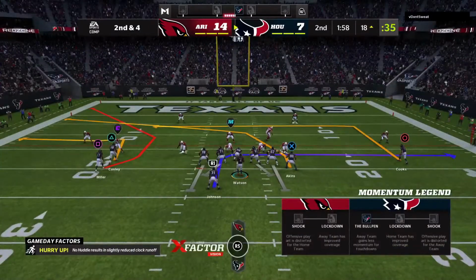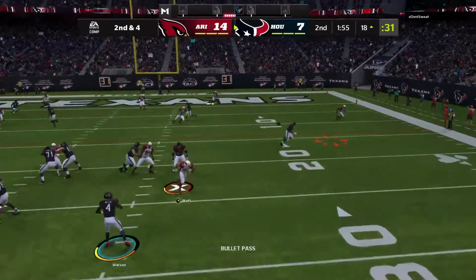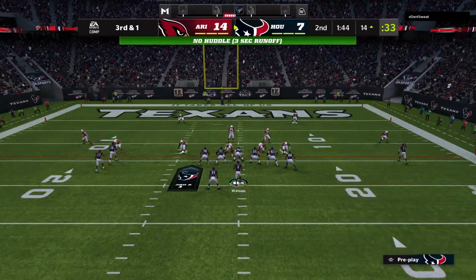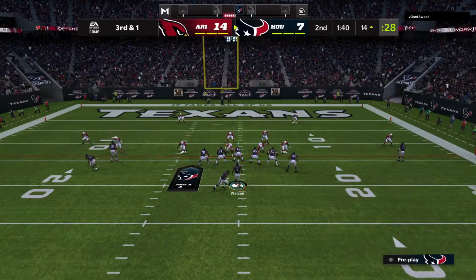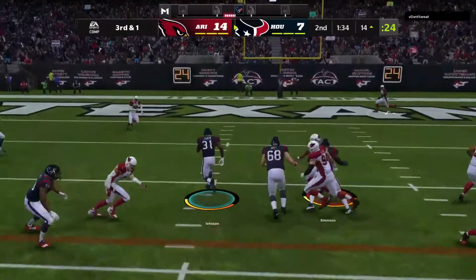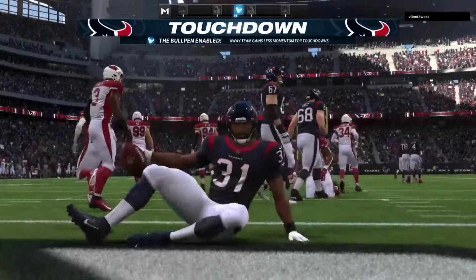6 yards on that last play. Here's 2nd and 4. Out of the gun, Watson. Out to the flat here for Johnson. Call it a 3-yard gain, and that'll make it 3rd and 1. They'll try and run for it. Here's Johnson. And he'll take this one in for a Texans touchdown.